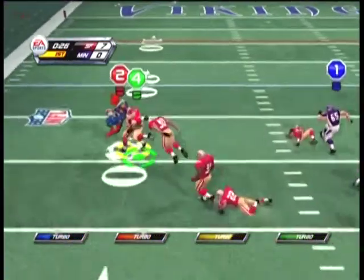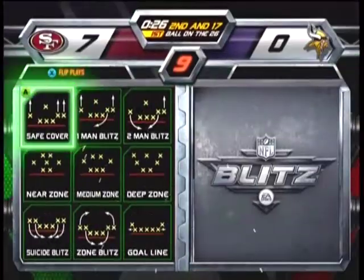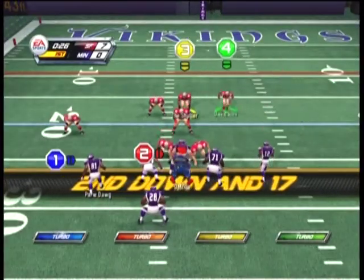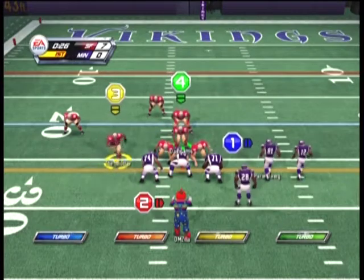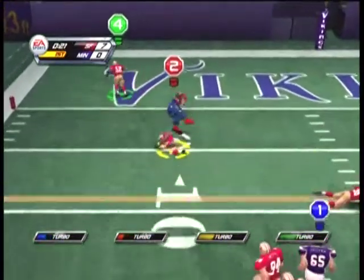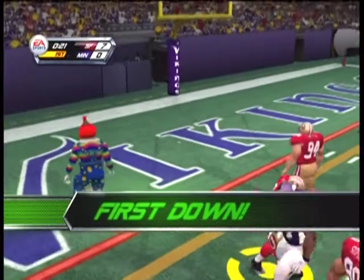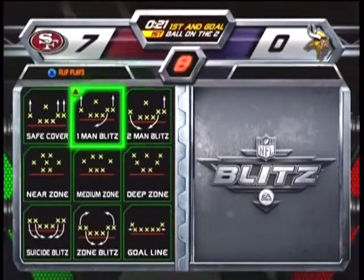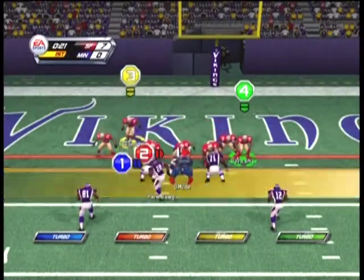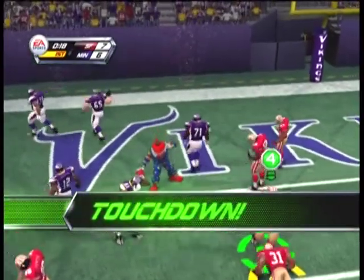He's going to take this all by himself. It's a gain of 13. And that'll bring up second down. Throws a strike. This guy has great hands. That'll be a first down. First and goal in the red zone, Tim. This is a good one. And he's found an opening. Raise your arms, Superman. Touchdown.